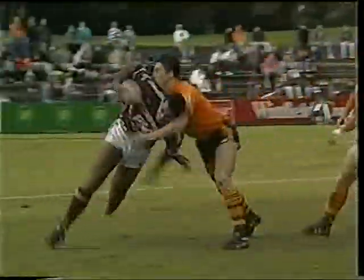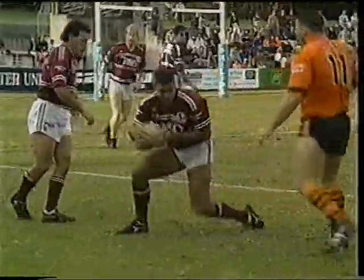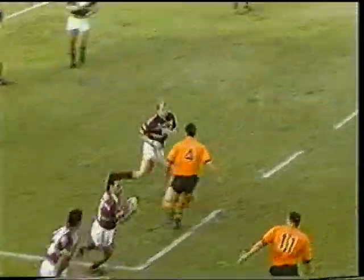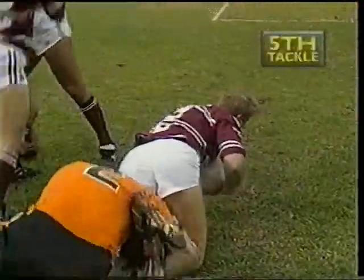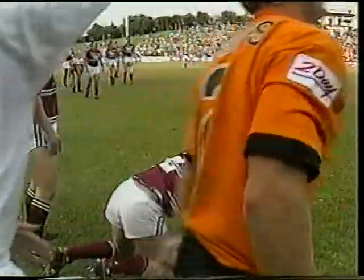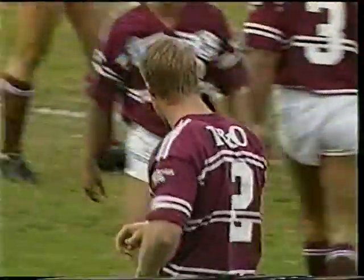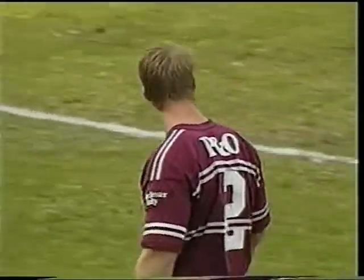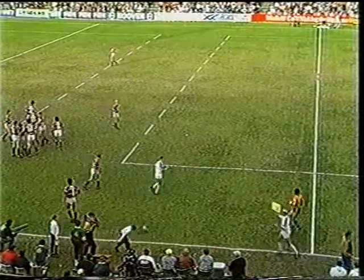Here's Kevin Iro. Manly be looking for big things from the Kiwi centre today. It's a good set of six by the Manly forwards there, and they're spreading the ball. They're going down a short blind here. And almost away down that wing, and the referee comes in and says that they carried him over the touchline. Questioned by Elias. That was Rogers, the winger, tackled into touch by Burke.